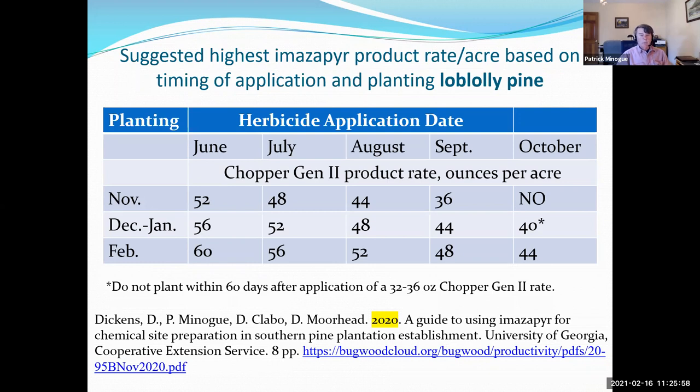Now, just recently, a group of us put this paper together. It was an effort. I think this is the fourth or fifth time that we've revised this. It's based on research that I did and others have done over the last 35 years to try to refine rates for imazapyr, which again is the Arsenal Chopper type product. Here I show product rates per acre for Chopper Gen 2, and the suggested rate for loblolly pine based on the application day, whether we start in June, July, August, September, October, or the planting date in November, December, February.